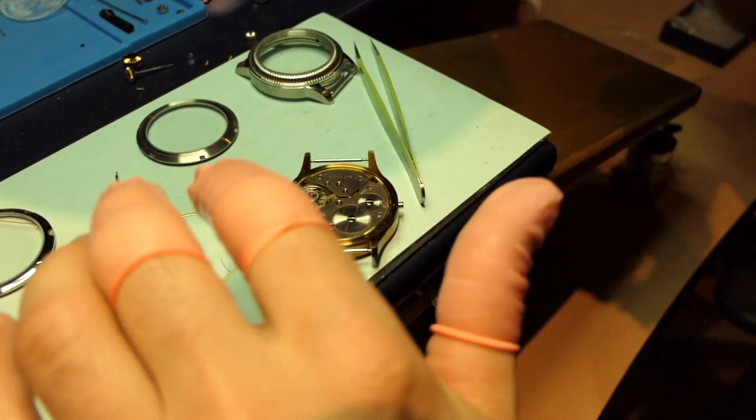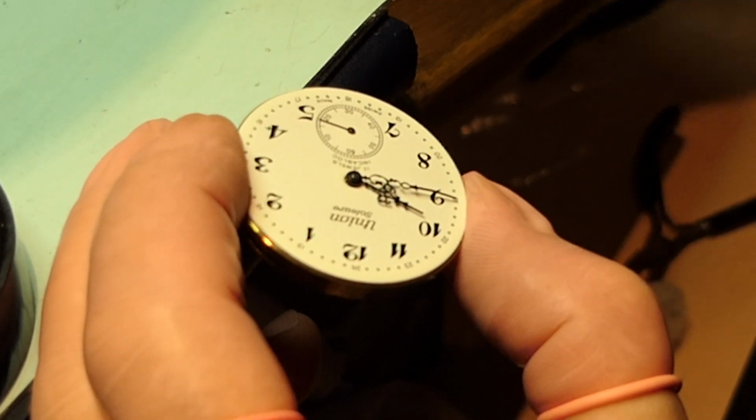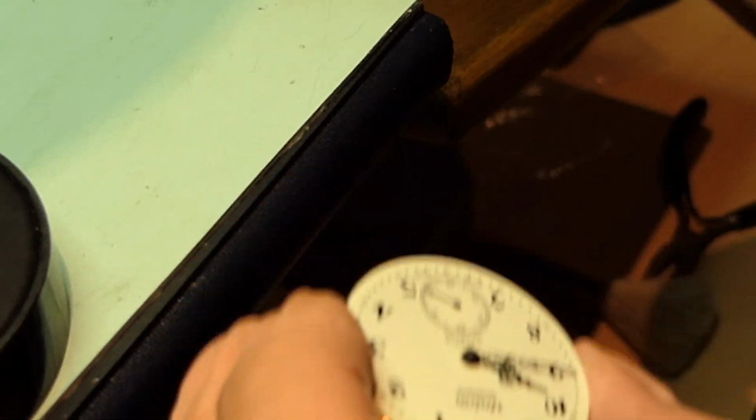Oh. I think that's made specially. Yeah, there's something sticky here. Yeah, is it coming off? Yeah. Managed to take it off. Oh, brilliant. Let me see.